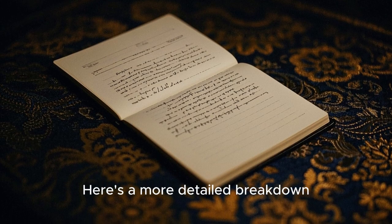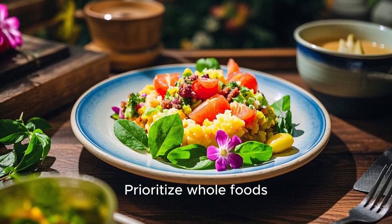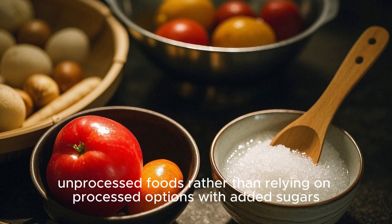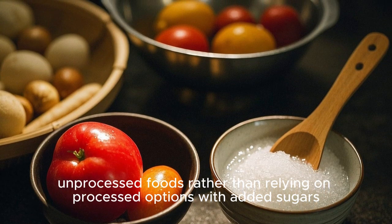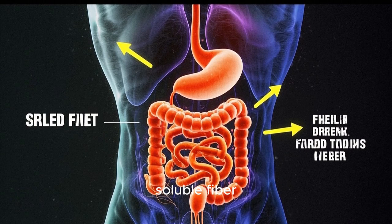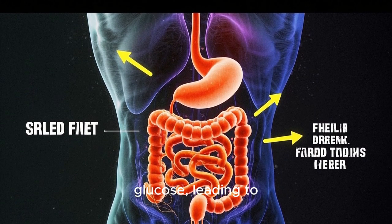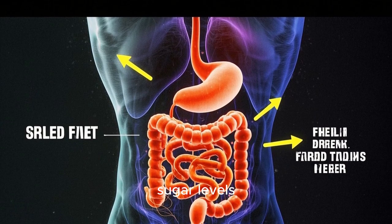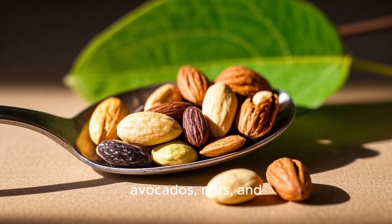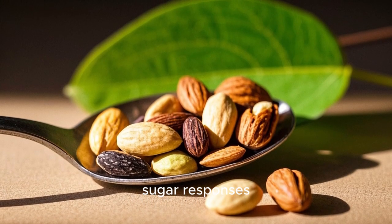Here's a more detailed breakdown. Dietary strategies. Prioritize whole foods. Focus on consuming whole, unprocessed foods rather than relying on processed options with added sugars. Boost fiber intake. Fiber, especially soluble fiber, helps slow down digestion and the absorption of glucose, leading to more stable blood sugar levels. Incorporate healthy fats. Healthy fats, like those found in avocados, nuts, and seeds, can help regulate blood sugar responses.